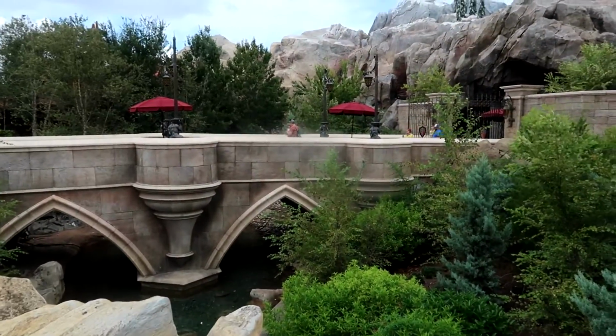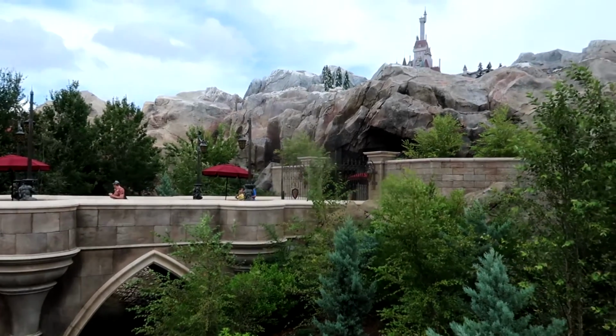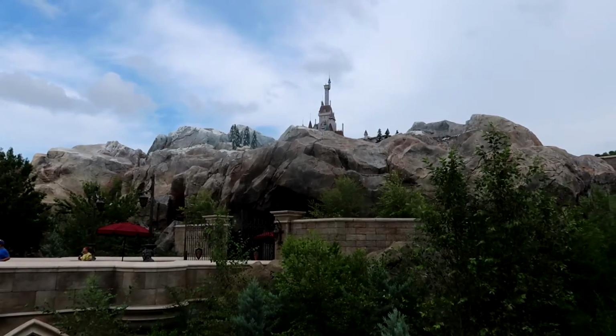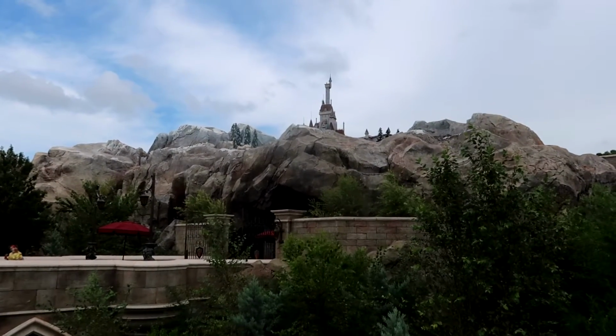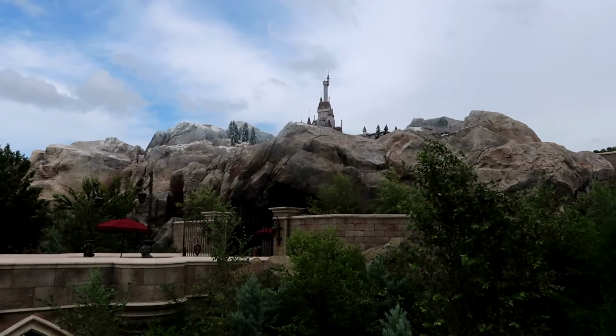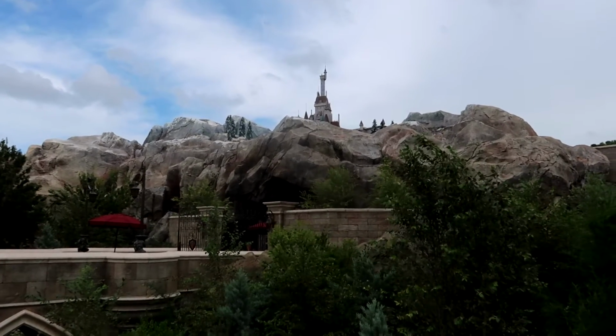Million times and it never gets old. Taking a small little pit stop at Gaston's Tavern, but I always stop and enjoy the view. That's pretty. I wonder how big that castle actually is. Because from here, it looks like it could be about 15 to 20 feet. I'd laugh if it's only like 5 feet tall.